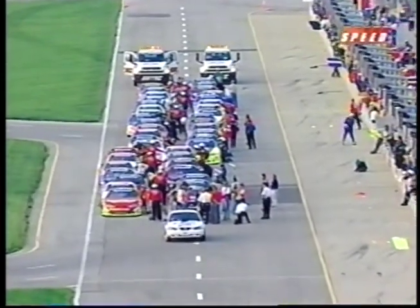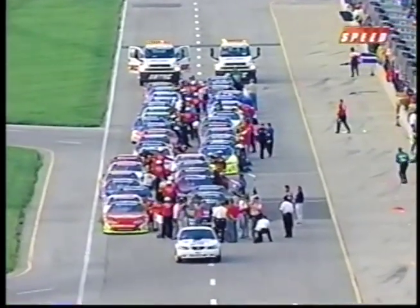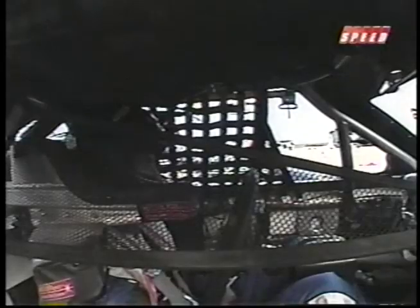Now for the most famous words in motorsports. Now, ladies and gentlemen, the words that you have been waiting for all winter long, and here we go. Jackie Pauley from H.H. Grave, give us the command. Drivers, start your engines.